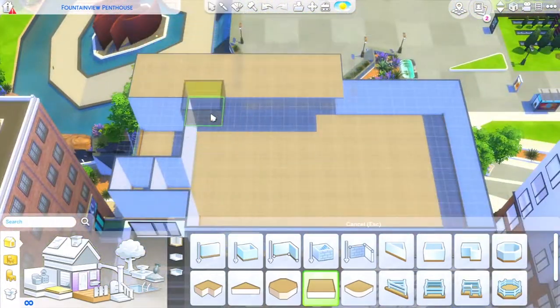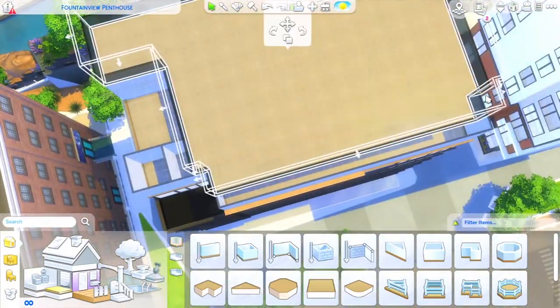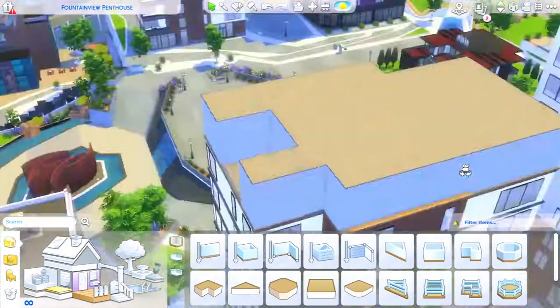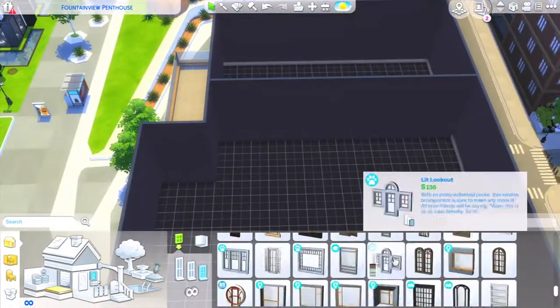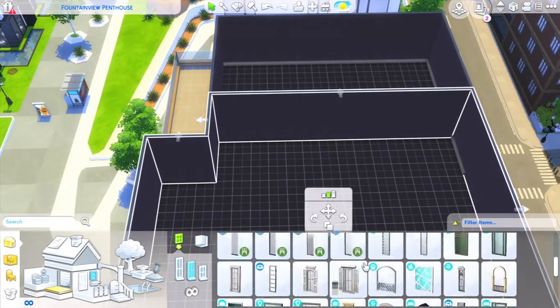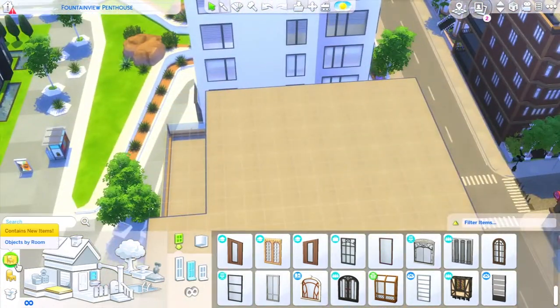I don't know if any of the Hatfields have ever had a penthouse as a family home, so that was really cool to build. I took some inspiration from a few different things. I don't really remember what now. Sorry, it's been a minute since I built this.